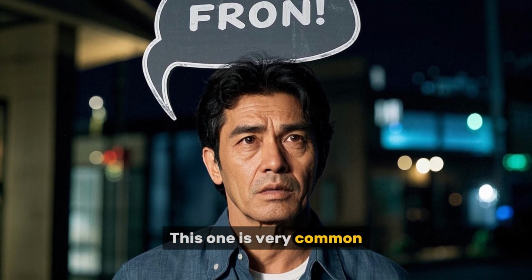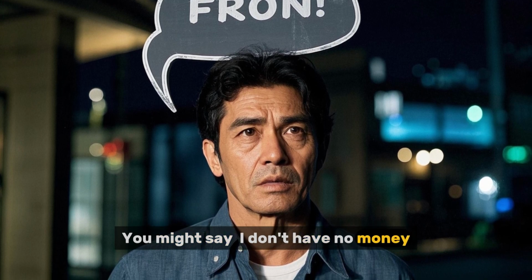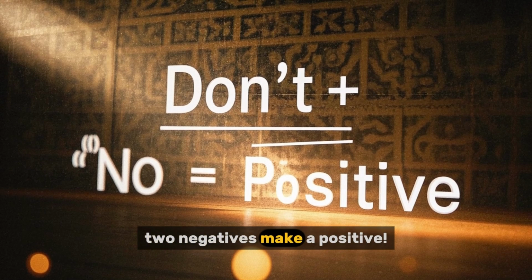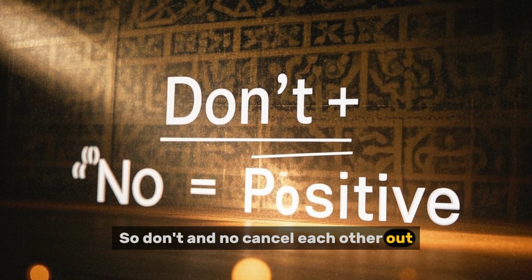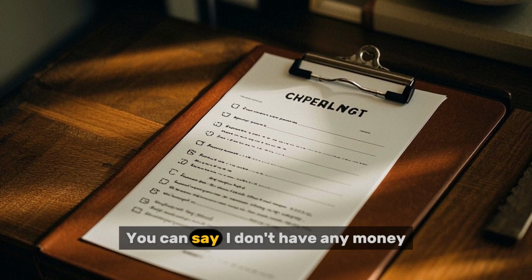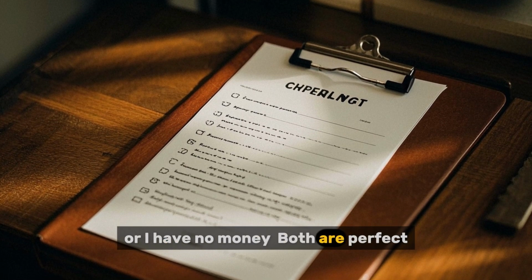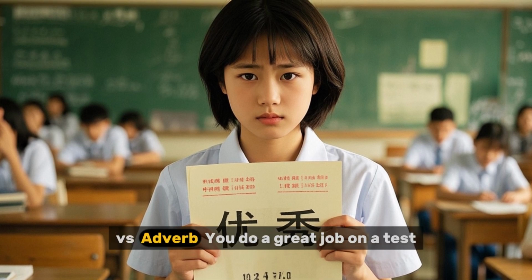Moving on. Mistake number 9, double negatives. This one is very common. You might say, I don't have no money. Why is this a mistake? In English, two negatives make a positive. So don't and no cancel each other out, and it sounds like you do have money. The fix, only use one negative word. You can say, I don't have any money, or I have no money. Both are perfect.